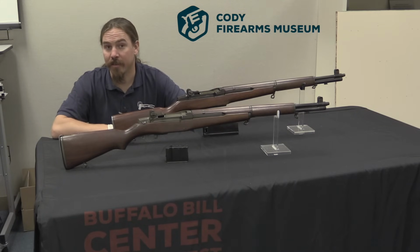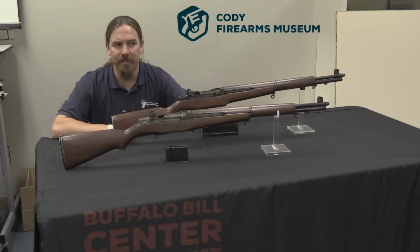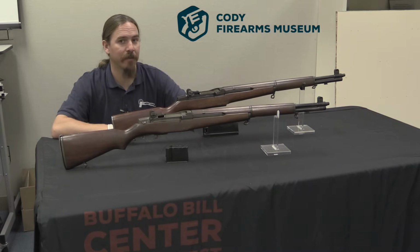As I mentioned, these are in the collection of the Cody Firearms Museum. When you come down here to take a look, they may be out, they may be not, but they've got something like 4,000 guns on display here. It's really a phenomenal collection, and I would strongly encourage anyone who happens to be in Wyoming, traveling through or living there, to stop in and check out the museum.